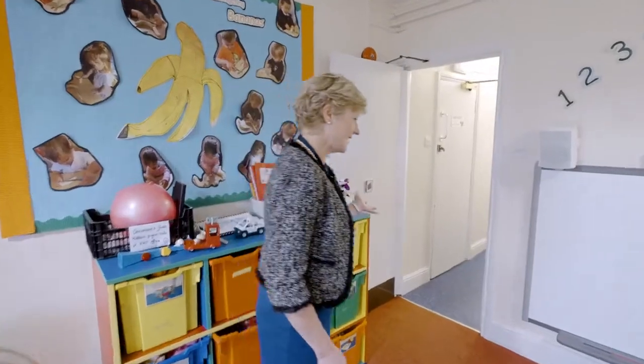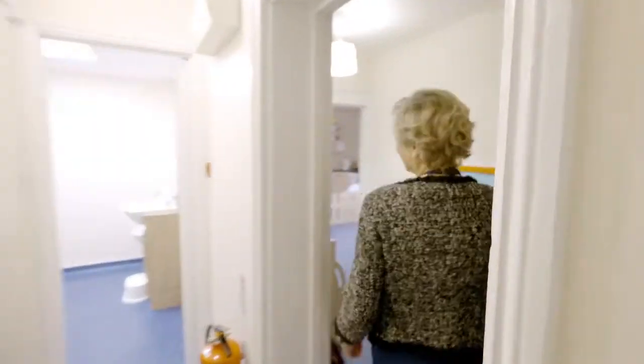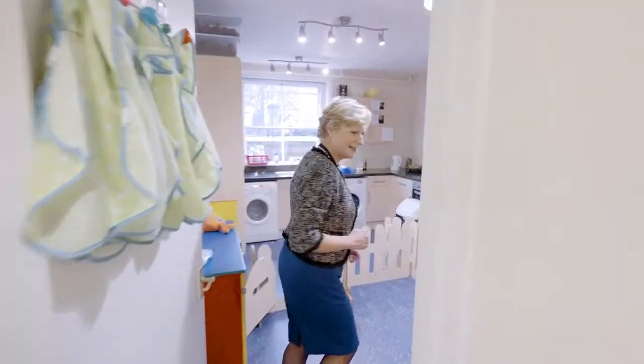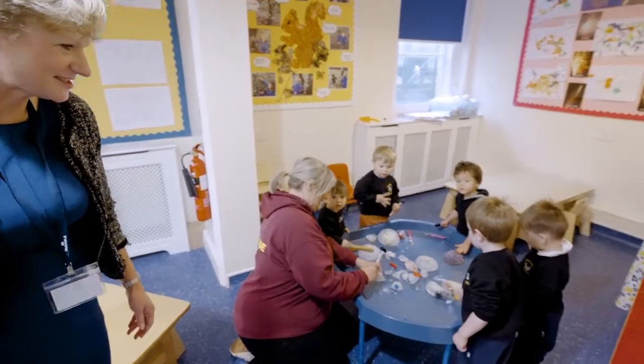And then through this area is our messy playroom, where we can have lots of painting and other activities through here. And here is Mrs. Holder, who's our other kittens leader, and some lovely children playing with ice.